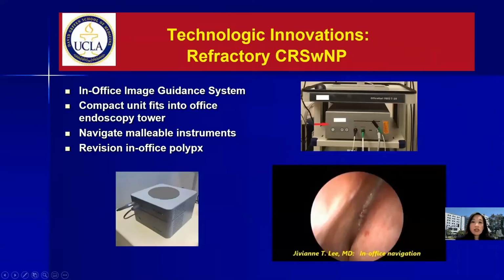Another technologic innovation on the surgical side in the clinic setting is an in-office image guidance system, or navigation, which allows us to map exactly what we see endoscopically to the CT scan. Nowadays, some of these navigation systems are so compact, they can really fit into just a shelf of any endoscopy tower. We can also navigate malleable instruments, which can be very useful for in-office polypectomy.